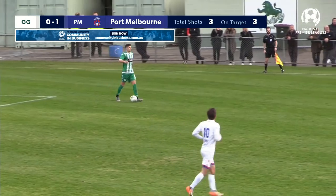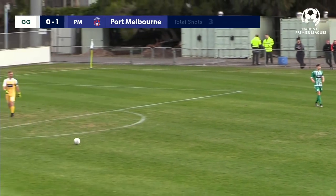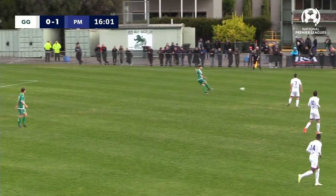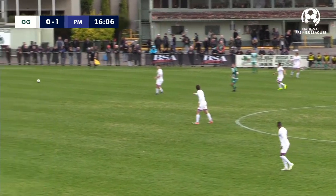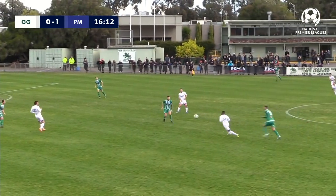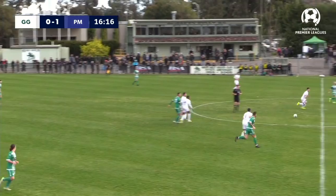Really walking the tightrope with this style. Is Purcell on the ball? And the Green Gully midfield just hasn't had any sort of stability with the ball at their feet. We haven't seen the likes of Breeze and Burnus on the ball. Nicholas Kalmar has been picking it up, but every time they go in, it's been cut out just like that time by Ibrahim.